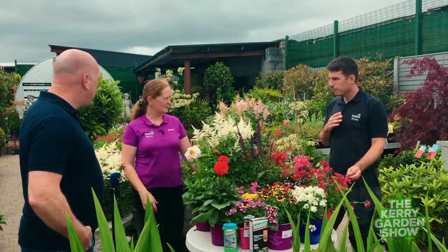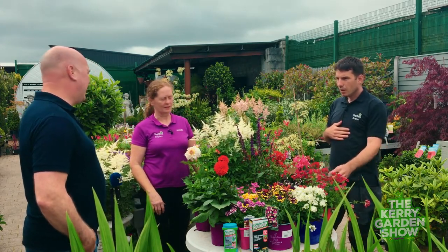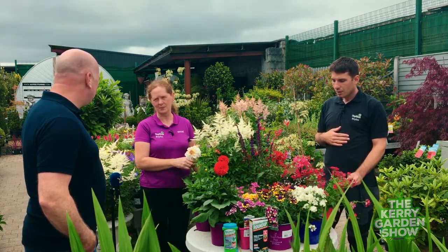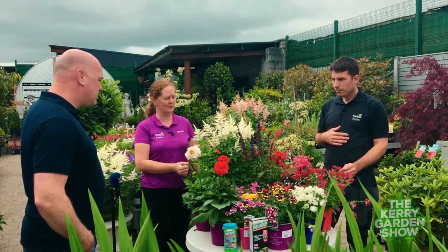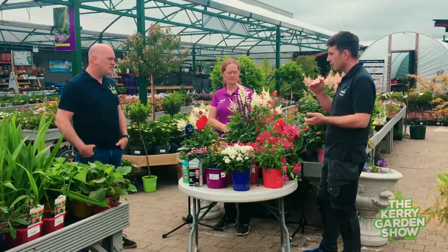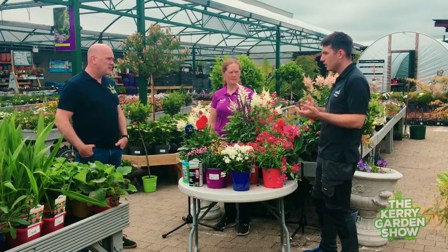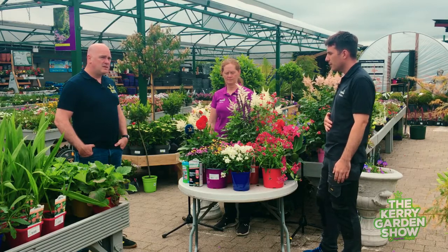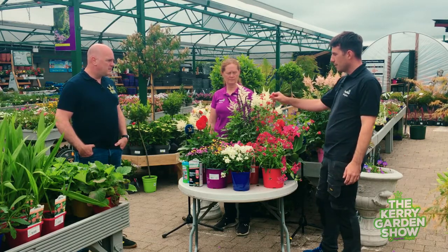They don't like too wet a soil either. They won't like Ireland, so. Even if they're in the pots, don't overwater them over the summertime either. Just keep them more on the dry side of the wet. But it's just the instant colour, and because they grow to 1.5 feet as well, and they flower right up to September, October, they're a nice one to have in the garden.